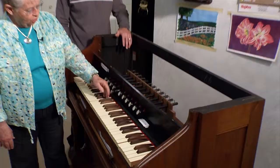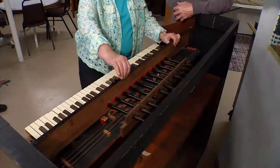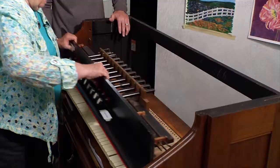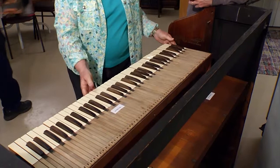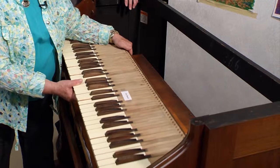Okay, this one was set up as a display model. The top part is your stop board. You pull and that creates your different sounds. They're called stops and sometimes pulls. Under that goes the keyboard. Usually it was signed by the master tuner. And under the keyboard is a lot of the working parts.